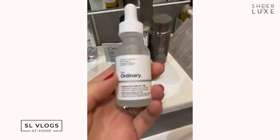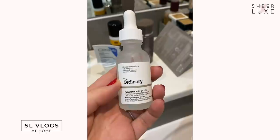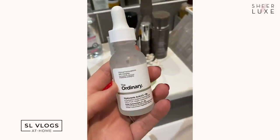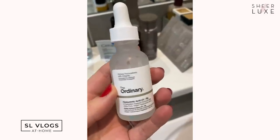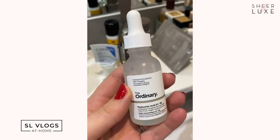Also have The Ordinary's Hyaluronic Acid Serum, which has been a bit of a game changer for me. For lots of you who know, I did start out my career in beauty, and I think just using so many different products was a nightmare for my skin, and I got really quite bad redness, quite mild rosacea really, but it really got me down. And since cutting back on my skincare and ingredients, fragrance, all that stuff, my redness has really reduced.